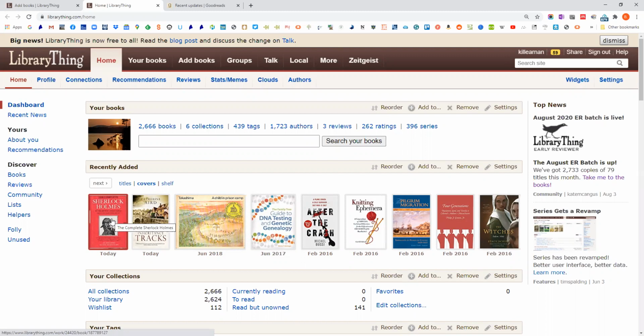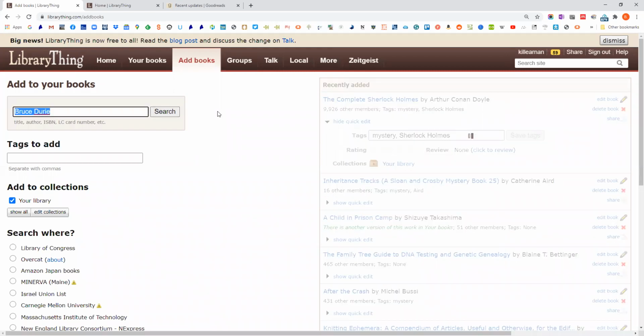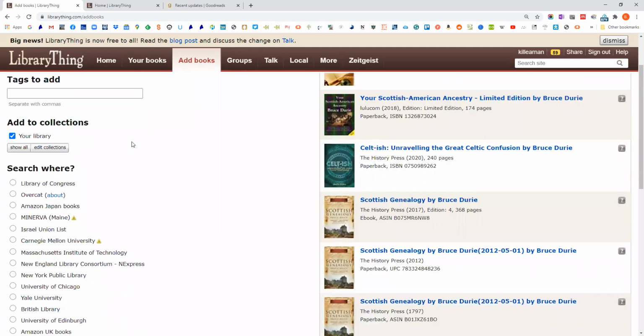So let me show you another one. Let's choose this. I have one here that's my favorite Scottish genealogy book by Bruce Dury. So if I go back to add a book, I'm going to search by him. Oops. And hit search. And you'll see that there are multiple copies of this. So I need to look, and I have the 2012.